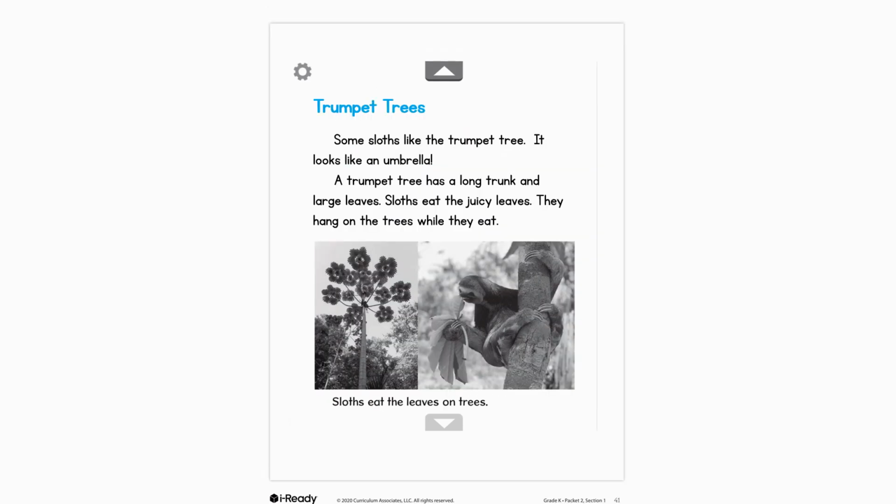Trumpet trees. Some sloths like the trumpet tree. It looks like an umbrella. A trumpet tree has a long trunk and large leaves. Sloths eat the juicy leaves. They hang on the trees while they eat.